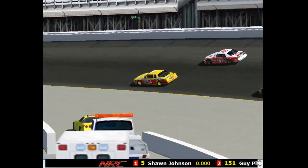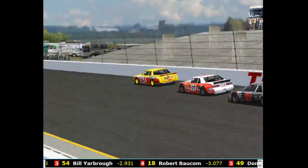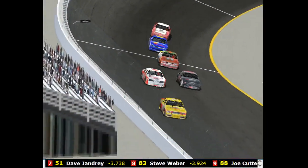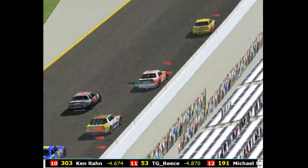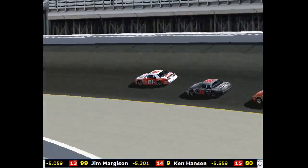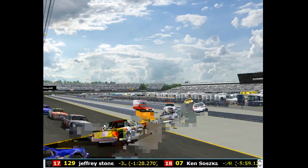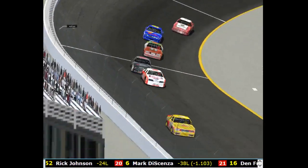And there's the 151 getting a little high there in the turn. And that has allowed the 54 of Bill Yarbrough to get underneath him. And now he's got his hands full with a bunch of other guys, as the 18 of Robert Bokum looks to go around him and take the 49 and the 15 with him. So Guy got a little high in that turn there. I don't know. He chased the car up the hill there a little, got a little loose and had to chase the car, or just a late entry there. But he made a little bobble there. And Bill Yarbrough took full advantage of it.